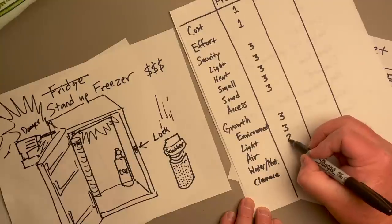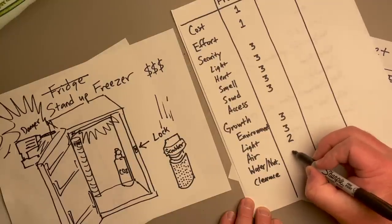Freezers make noise. I don't know if we're gonna want a full-blown carbon filter inside, but maybe just run it when the door is open. If we seal the space and control the environment well, you could blast the light in a freezer. Airflow could be a challenge because plants don't like being blasted in the leaves. Clearance is an issue too, unless you have a tall freezer.